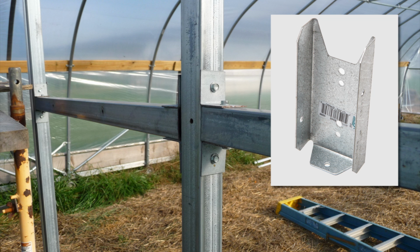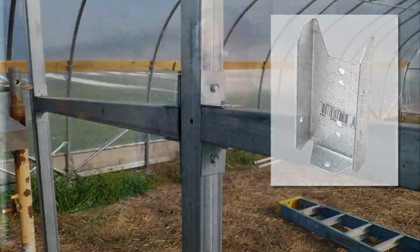Okay, as far as your cross members, you need those to provide you a surface area to attach your panel or your plastic. I like the angles and tech screws. You can use the little saddle there for your 2x4s. Both of them work great. That will sure stiffen up the end wall.